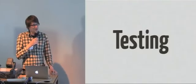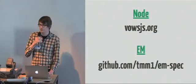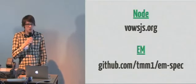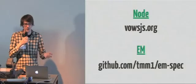So when it comes to testing asynchronous code, it's not as straightforward as normal testing. RSpec and Test::Unit expect your code to run in a synchronous manner, one step after the other. But when you're writing asynchronous code, you can never be sure if your callback is going to happen when you expect it or not. There are a couple of libraries, one for Node and one for EventMachine, which help with RSpec, so you can write examples where you specify what your callback should come back with, but not when it should come back.